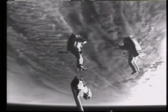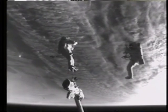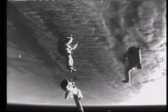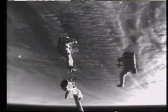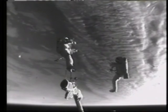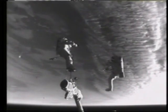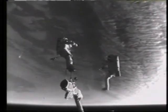Again, this is an evaluation of the attitude control system on the SAFER unit and its ability to provide itself as a rescue device. This is looking in the sun, this will be tough. Once Mark Lee releases Carl Meade and puts him into a gentle spin, the arm is backed away and Carl Meade is supposed to fly the SAFER unit back to his co-worker on the end of the robot arm.